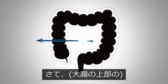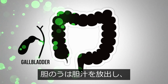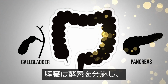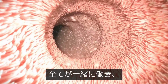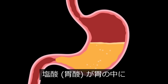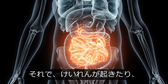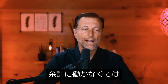Now, to the left and right, you have the gallbladder, which squeezes out bile to help you digest the fat. And then you have the pancreas, which releases enzymes to start breaking down the food, and enzymes that are made by the small intestine, all working together to break down your food and absorb nutrients. Now, think about this. If you don't have enough hydrochloric acid in your stomach to break down the protein, then you end up with undigested protein that enters the small intestine. And so you might get cramping and extra work by the pancreas to pump out more enzymes.